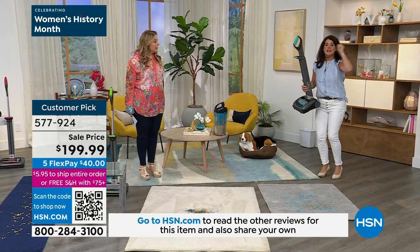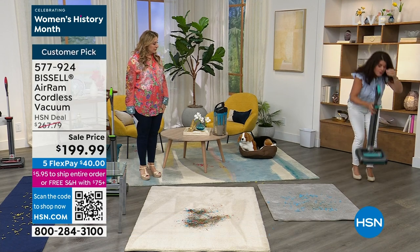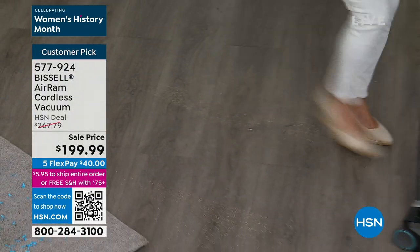So when we get them really in, it's kind of like that mad dash. Now I want to talk to you about the squeegee underneath. I want you to know that if this was just a corded vacuum, it would be great. This is cordless, and look what that little squeegee does, okay?